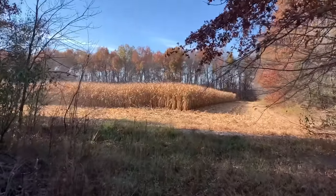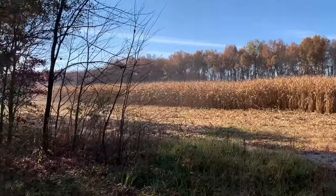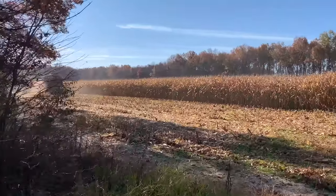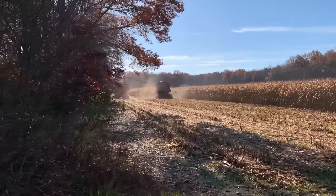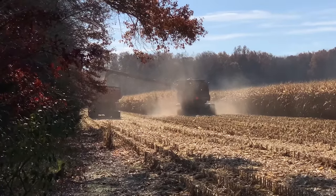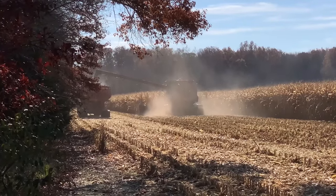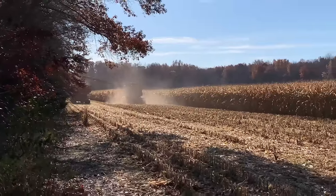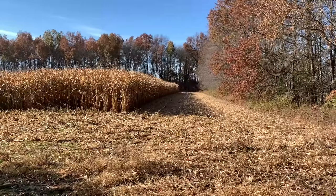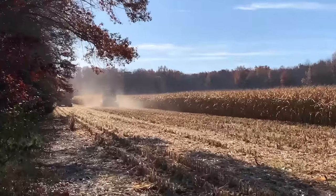Let's have a closer look. They already came through here. Look how wide one path is. One little swath through there is pretty wide. So you can see where this field goes back to those trees.